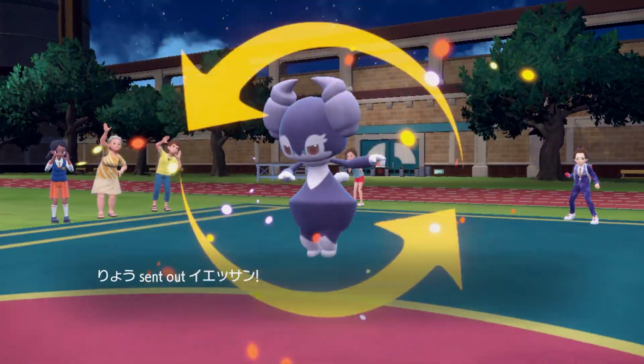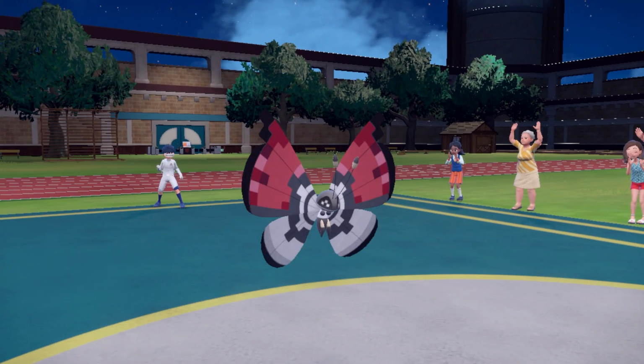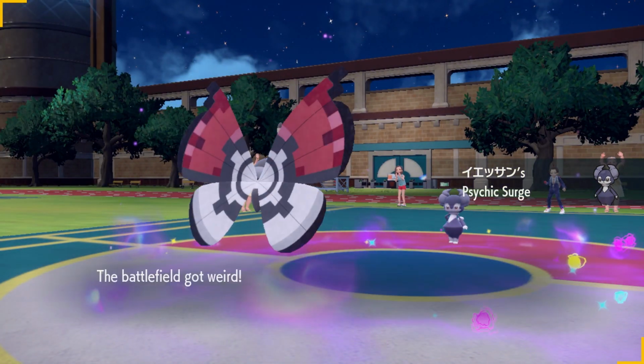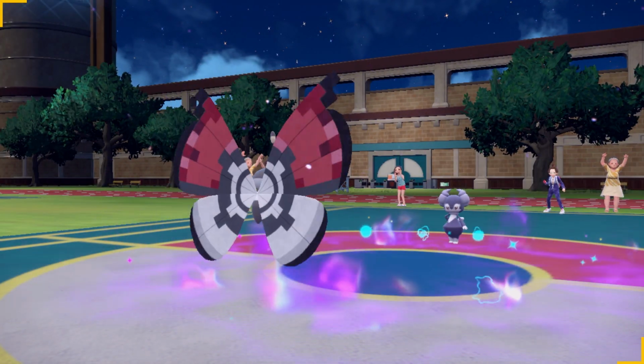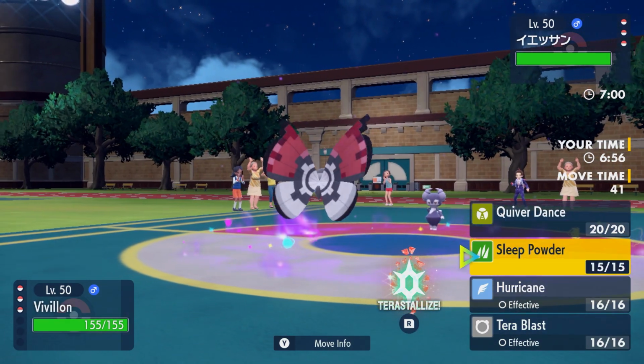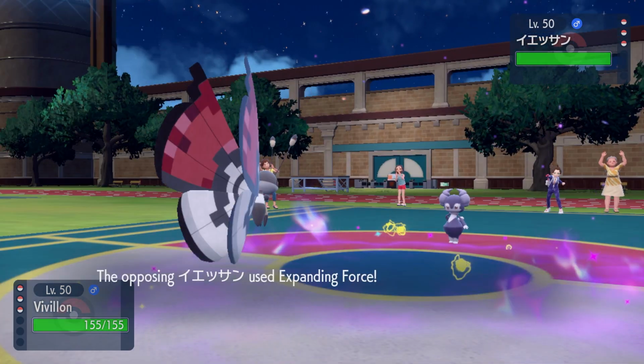That's the funny thing about Vivillon, it's a Pokemon you don't see very often, so a lot of people are just not really prepared for it sometimes. They're going to lead with this Indeedee, and I do believe Indeedee's faster than Vivillon, so if they're max speed and timid, then they are going to outspeed me. I'm just going to click Sleep Powder, though, just in case they're modest, or just in case they use Expanding Force on me.